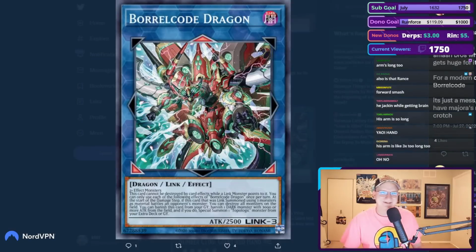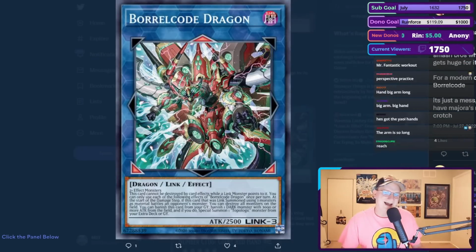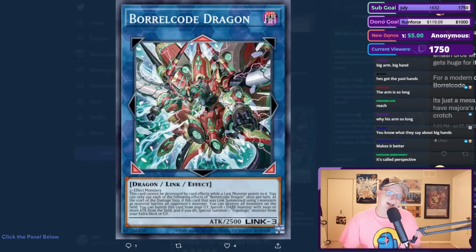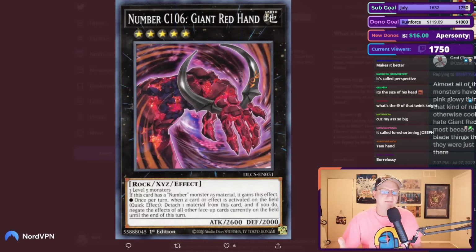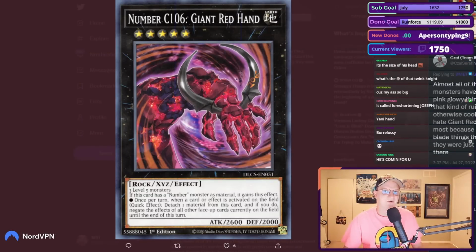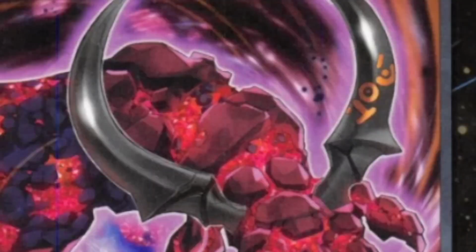Why his hand so big? They're just letting you put anything on a card now. I do like that the crotch does kind of, it looks like it's smiling a little bit. It's like, ooh, what's the problem? It's exactly what it says on the tin. Giant red hand. Then we put blades on it for some reason.